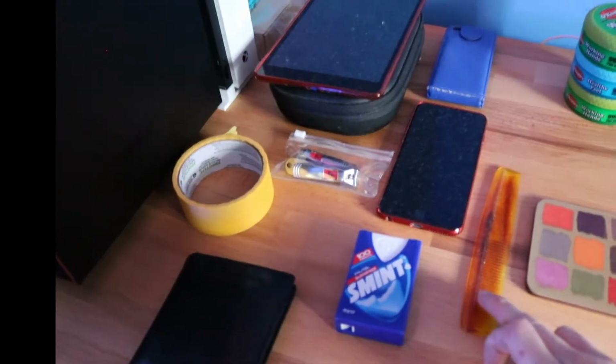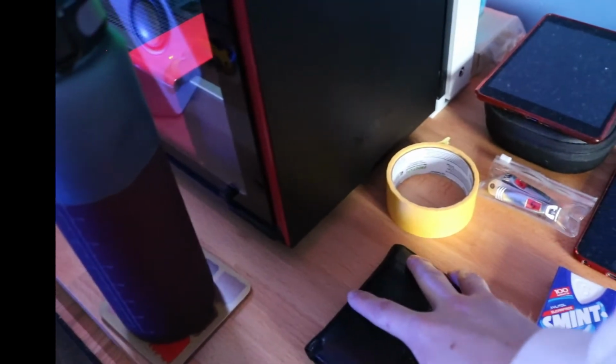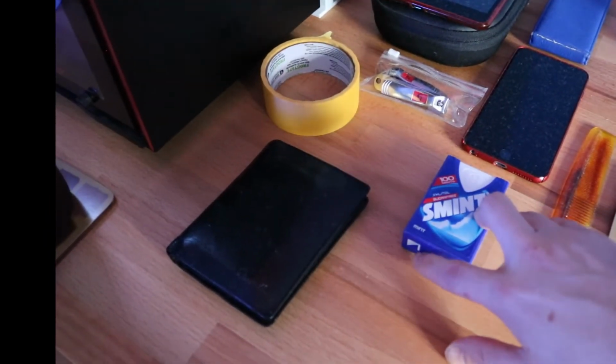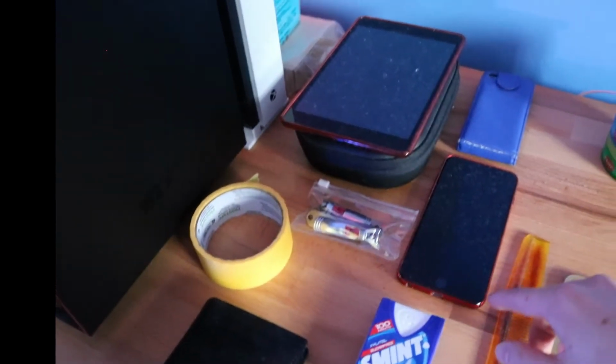I've got a little hair comb which I used primarily to comb my beard when I had one, but I shaved it off about 4 weeks ago. Then I have my wallet. I have some mints in a box which has got like a little dispenser on. I have some decorator's tape and I'm not really sure why it's there, but anyway. I have some finger and toenail clippers.